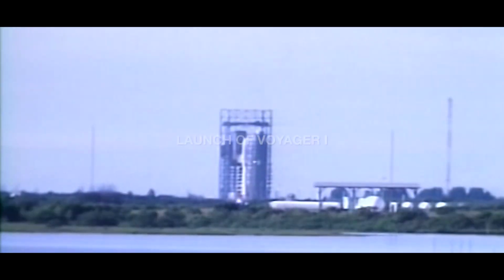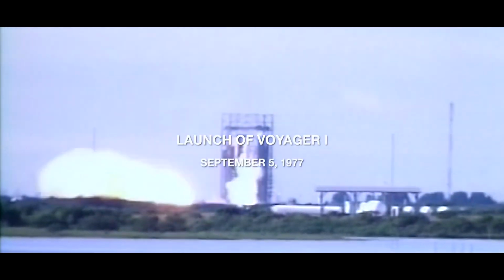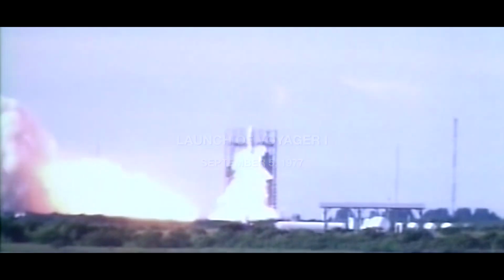One first was Voyager. Scientists at Cape Canaveral, Florida sent another unmanned Voyager spacecraft on its way to Jupiter and Saturn today. It lifted off flawlessly at 8:56 a.m. This Voyager presumably will get to Jupiter in March of 1979.